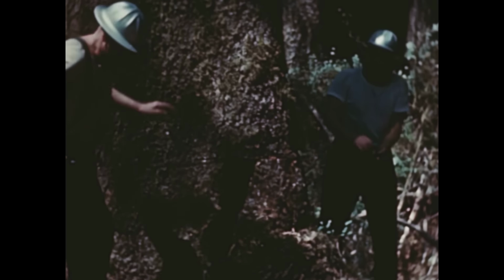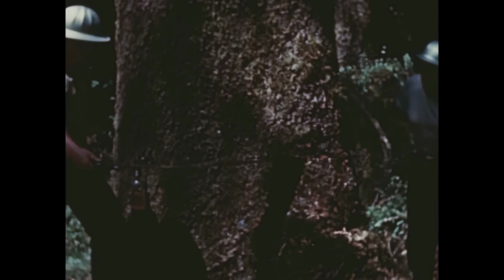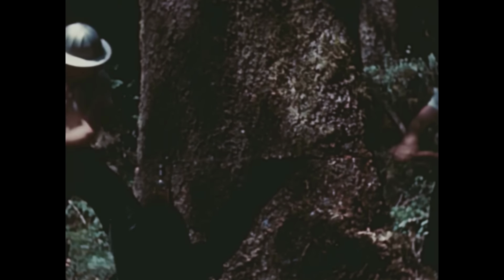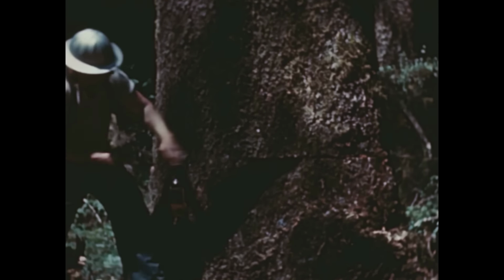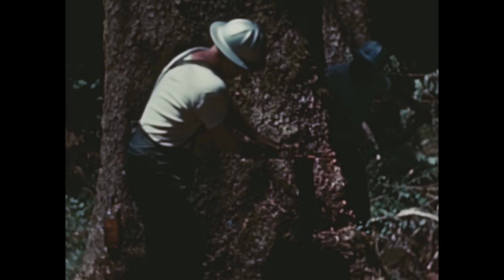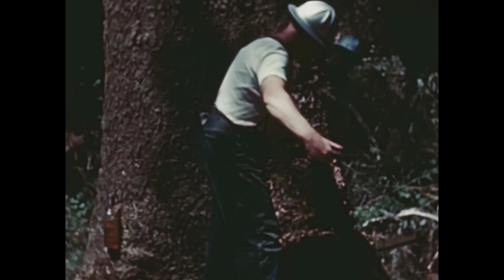After the back cut is well along, a number of cuts are made at various angles. This is called cornering. And on this tree, the first cornering is on the left. Soon they will shift to the right. Cornering makes the sawing easier and faster, and on some trees, helps direct the fall and prevent splitting.